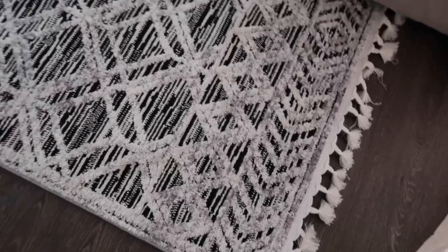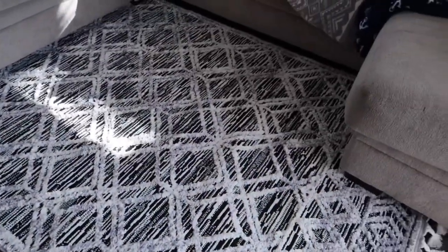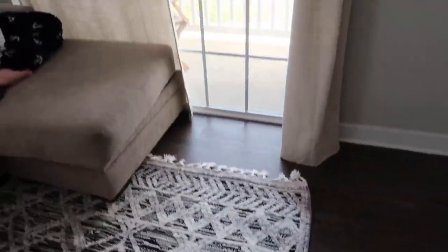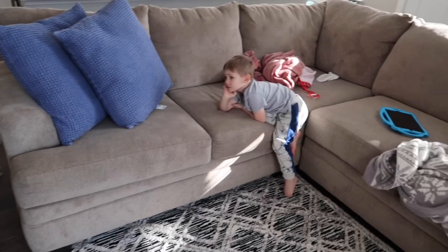Here's the rug. It's so cute. It looks so good. I really like it. Let me open this window. Oh, it doesn't matter. I thought it would make that go away. But yeah, it looks good. Tor helped me put it under the couch. Looks cute. Just need to get some new pillow covers for those pillows, but I really like it. I think it looks really good.